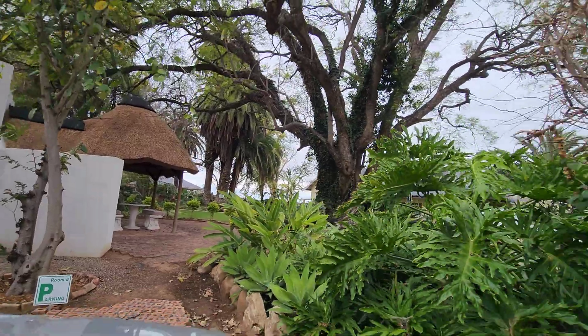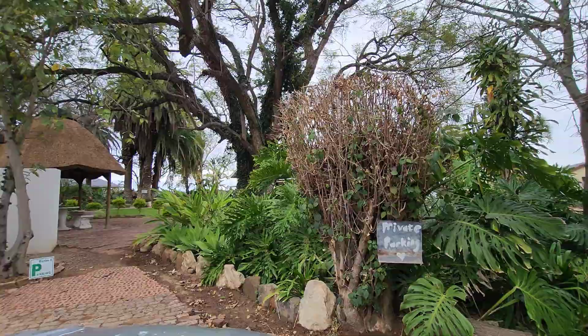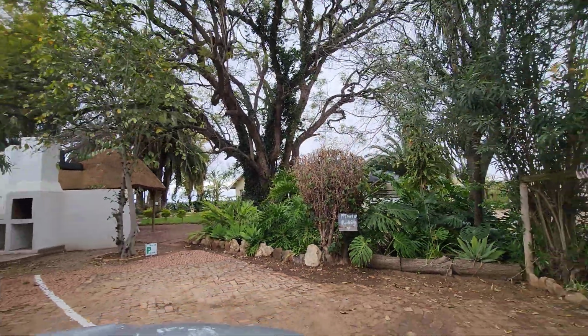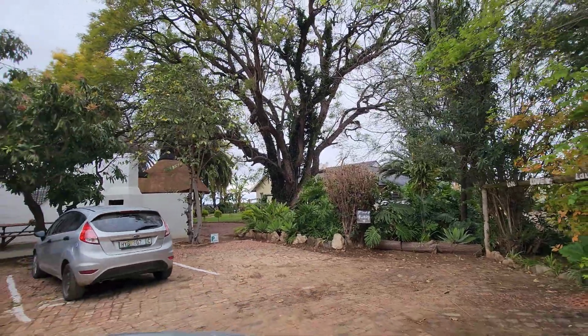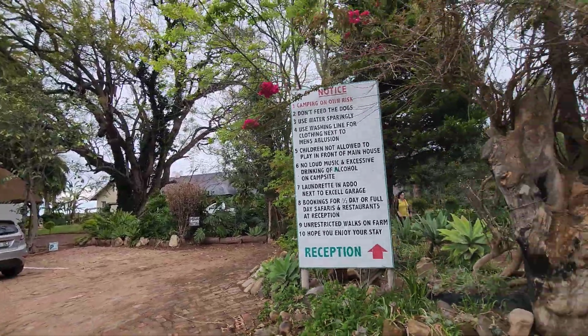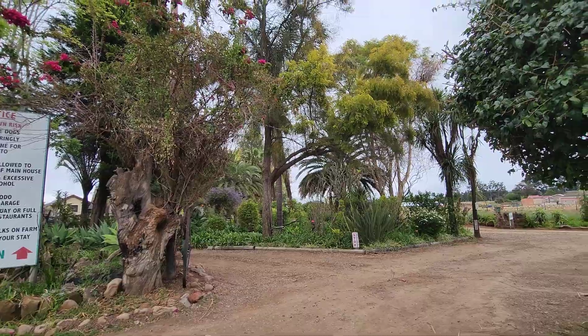Homestead. Bed and breakfast. But we had a self-catering cottage. It was a nice, restful evening. Wow, let me tell you. Oh, stunning.